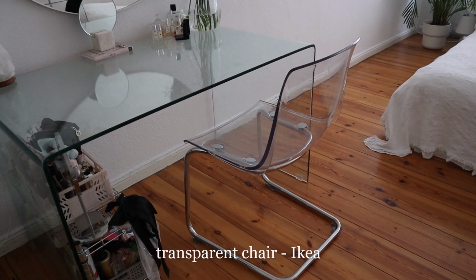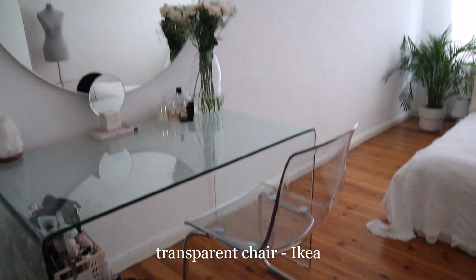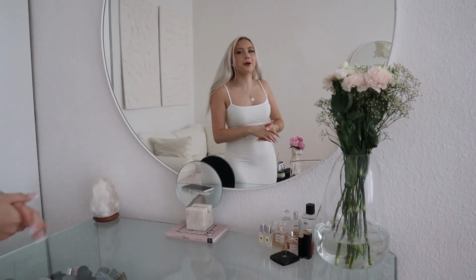So this is the chair and what it looks like. It's really minimalistic and goes perfectly with the desk. So now that we're a bit closer, you can see me in the mirror here.